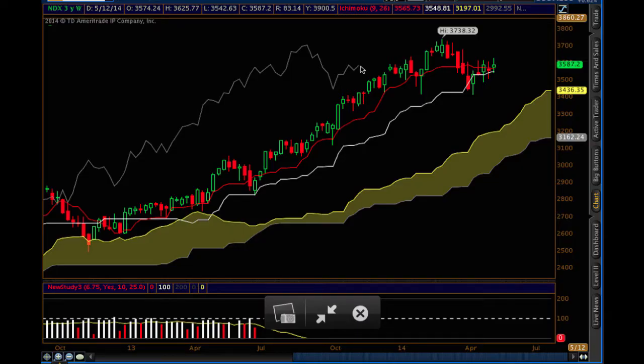The Nasdaq, we see Chikou is above price, so that's a little bit more bullish, and price is cruising right along Tenkan and Kijun-sen with the Kumo down below. So this is looking a little bit better. We're holding Kijun-sen on the weekly time frame.